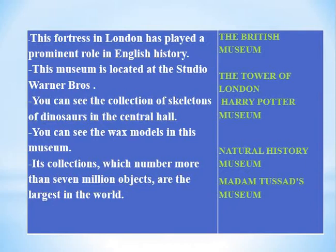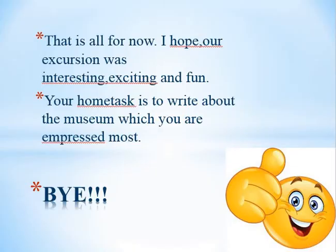This museum is located at the studio of Warner Bros. It's the Harry Potter Museum. You can see the wax models in this museum. It's Madame Tussauds Museum. Its collections, which number more than 7 million objects, are the largest in the world. It's the British Museum.